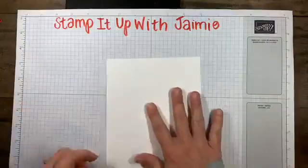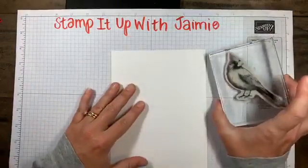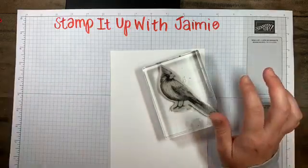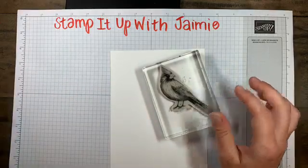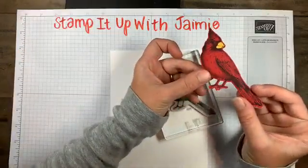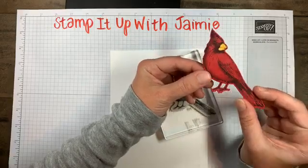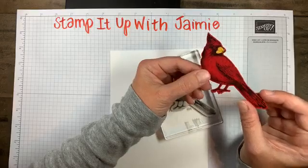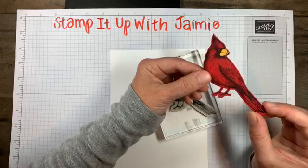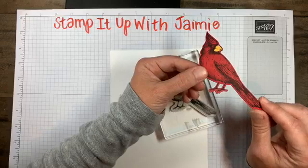We're going to stamp the cardinal first and then the leaves. Now, I do want to say I'm going to be using the Stampin' Blends to color. However, if you're not a fan of coloring and you just want to make things a little easier, something you can do is stamp the cardinal directly on, in this case, Real Red cardstock. So it gives a completely different look to Mr. Cardinal here. It's different. I definitely like the look of a colored one better. But if you're not too into coloring, this is definitely an option. So don't write off the bundle if you're not really into coloring.